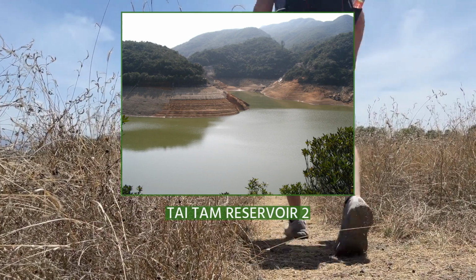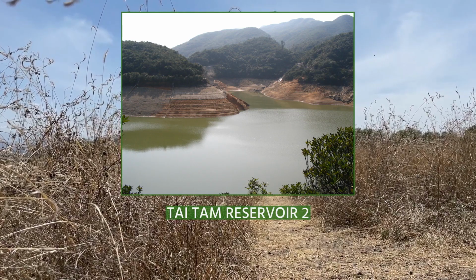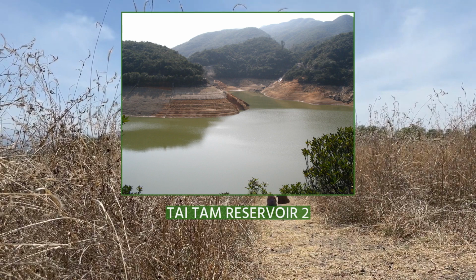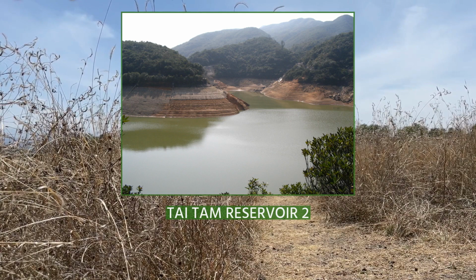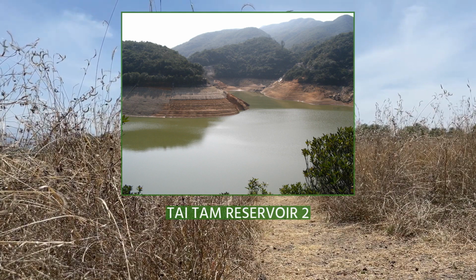The trail was established for the declared monuments in the Tai Tam group of reservoirs to help the public appreciate the history of water supply and the waterworks structures in Hong Kong. Among the 6 reservoirs, Wong Nai Chung Reservoir has been converted into a boating park since 1986, while the other reservoirs are still operating.